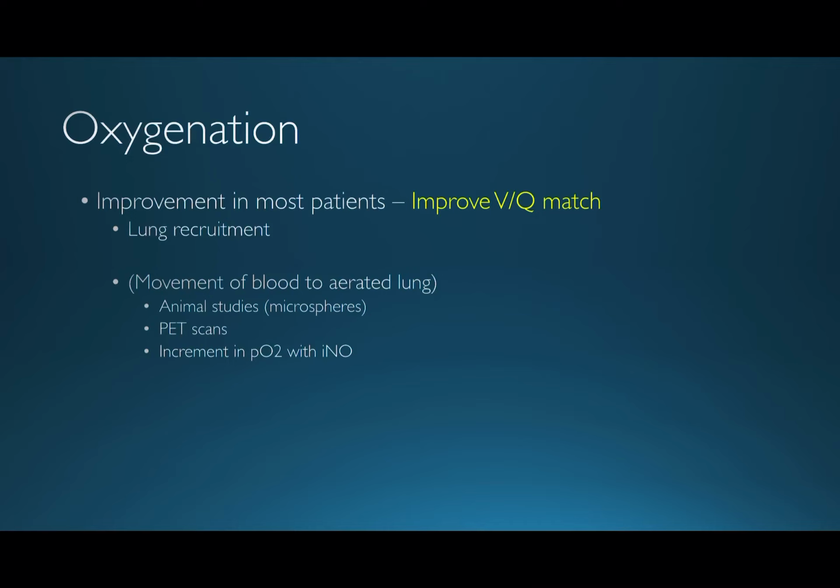In addition to that first video on proning, it's really worth going back and watching my series on the basics of ventilation, where I go through in quite a lot of detail what oxygenation depends upon, what CO2 depends upon, and I think that's vital to really understand when moving on to thinking about these advanced methods of managing patients with severe respiratory failure.